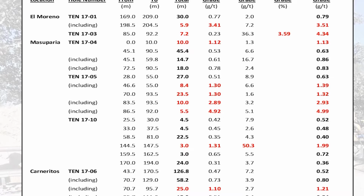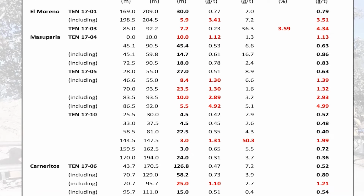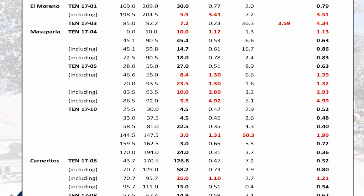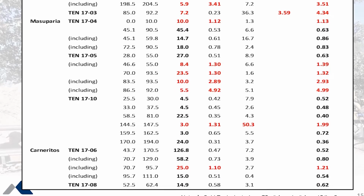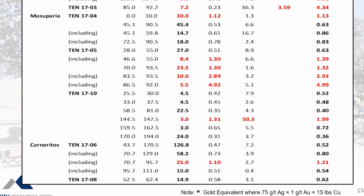Canaditos, the area to the east, there's that 127 meter, over 400 feet, grading 0.52 gram per ton gold, of which there were 25 meters grading 1.2 gram per ton gold. This is what attracted Centerra Gold. And again, Centerra Gold would have had no interest in this project had they not seen the potential for at least 1.5 million ounces of gold, being a $3.5 billion market cap company.